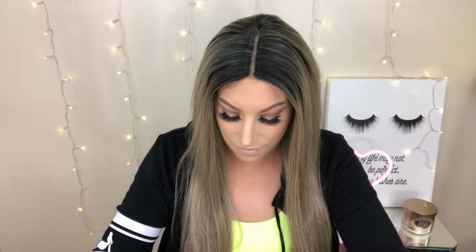Now going into, I didn't talk about it, did I? I didn't talk about concealer, so we're gonna rewind super fast, Maybelline Age Rewind. I found this in 2018. I'm using it every day. It's replaced my ColourPop concealer, which was ride or die, I love.